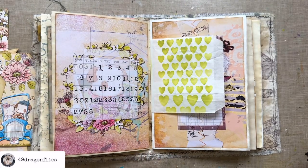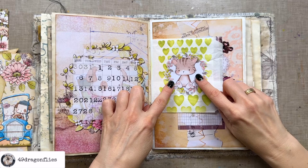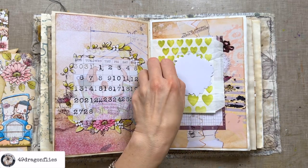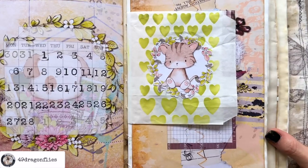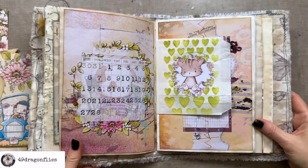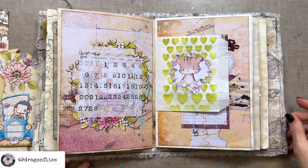Oh, that looks so cute. Yeah, that's adorable. So I'm just going to glue that on. I just have to smile when I look at these images. How can you not smile looking at images like that?